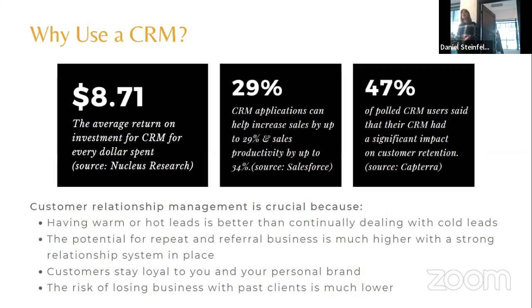I think sometimes when we have a CRM, we just have it to house all of our clients, but we don't necessarily look to it as something that can make us more productive through workflows and different email templates and things like that. And then 47% of polled CRM users said that their CRM had a significant impact on customer retention.